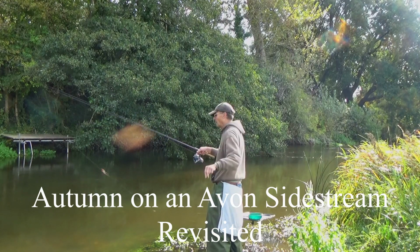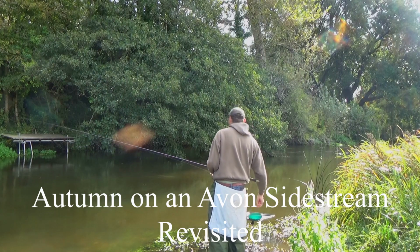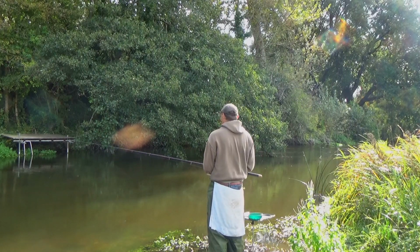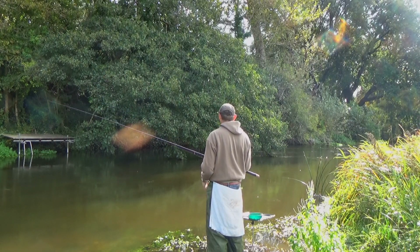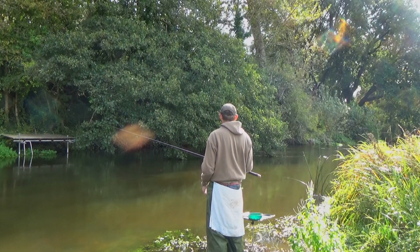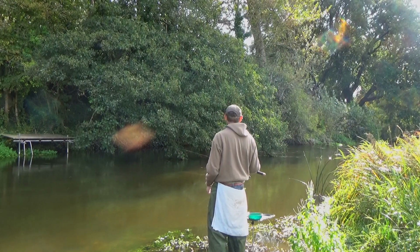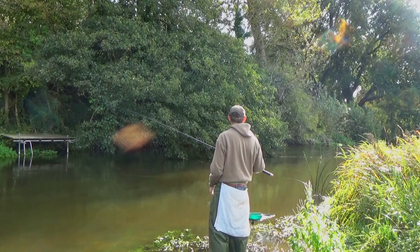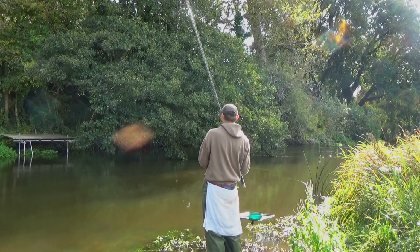I've returned to that Avon side stream a couple of weeks later. We've had quite a lot of rain since the last time I was here, and the river's now dropped quite a lot from a flood that put the water over the fields in places. There's a lot more pace to the river. It's got a tinge of colour, and I've changed to a very different approach.